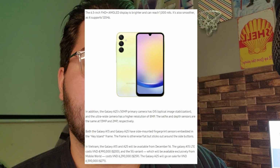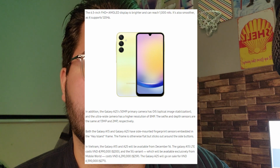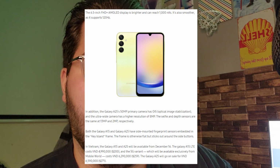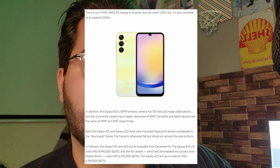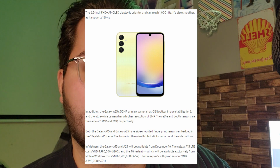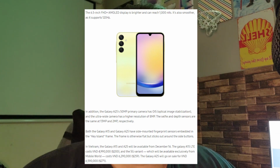In Vietnam, the Galaxy A15 and A25 will be available from December 16th. The Galaxy A15 LTE will cost around $200 when you translate it from Vietnam to United States currency, and the 5G variant, which will be available exclusively from Mobile World, will be $259 US, and of course the A25 will go on sale for $271 US. So those are the prices that we can pretty much expect from these.